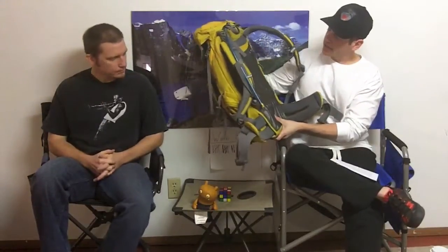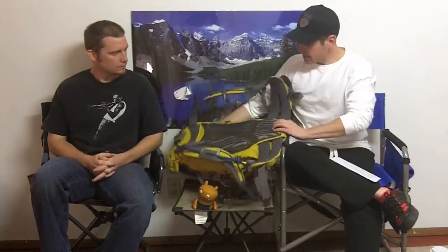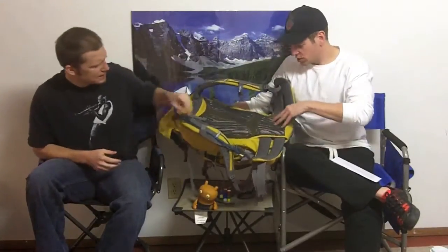So it's got Camelbak's NVIS back panel system, and there's just a lot of cushioning back here. What would you use the cushion for? Pushing. Oh, okay. It's got a lot of cushion here, it does.